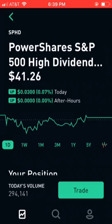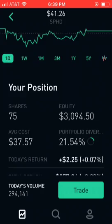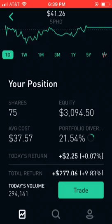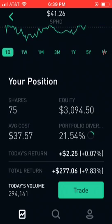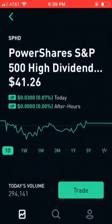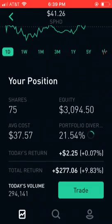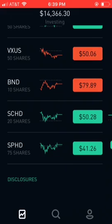And the last ETF in the portfolio, the PowerShares S&P 500 High Dividend ETF. Very nice capital appreciation, $277 for a 9% gain. Average cost $37 for the portfolio diversity of 21%, guys. So I am looking to increase my shares to 100, so that way I can get paid just a little bit more dividends and compound invest.